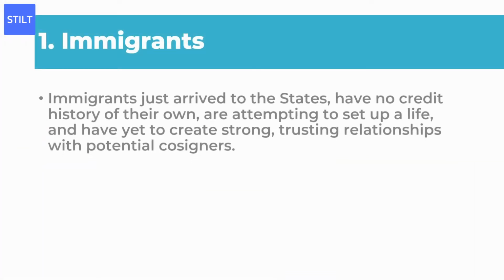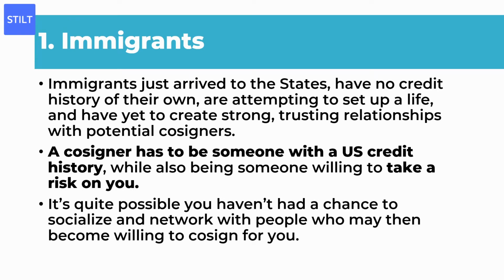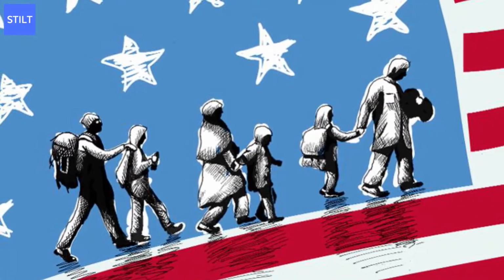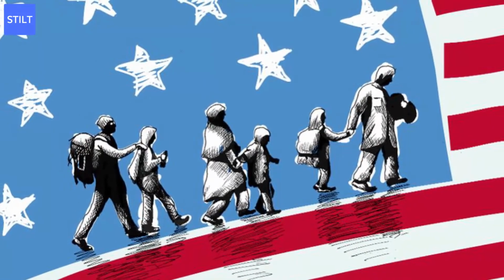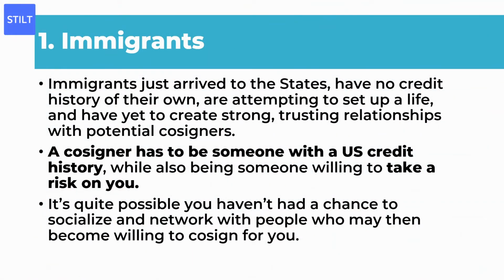1. Immigrants. Immigrants are new to the United States and usually have not had time to create a network of people with a credit history. They've just arrived to the States, have no credit history of their own, are attempting to set up a life, and have yet to create strong, trusting relationships with potential cosigners. A cosigner has to be someone with a US credit history while also being someone willing to take a risk on you. If you've only been in the US a short while, then it's possible you haven't had a chance to socialize and network with people who may then become willing to cosign for you.